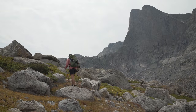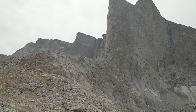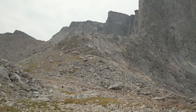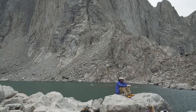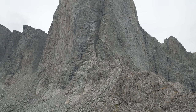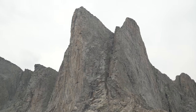It was during the approach to Mount Bonneville and Raid Peak that I encountered my favorite mountain of the trip. A mountain so pointy and so massive that I was unable to capture it in one frame. That mountain was Pronghorn Peak, whose sheer southeast face towers over 1,200 feet above Lake Donna and plunges directly down to its shore.